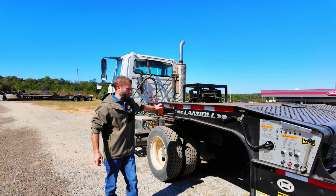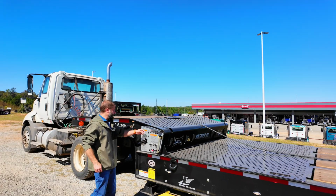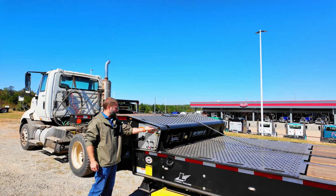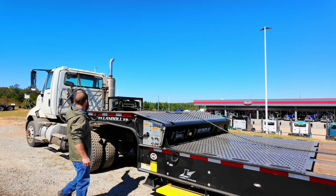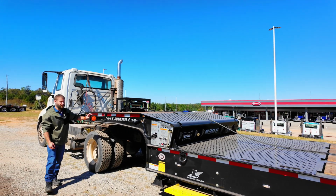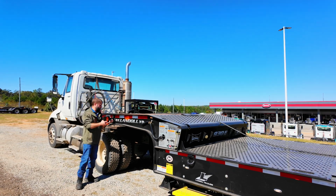This one has swing-out clearance lights. Let me see if I can get them to come on. On the panel, you have a panel light, which is a little light here, and a strobe light, which is on the tail. Then these are double-sided, so you have them on both sides, and they work with the flashers.